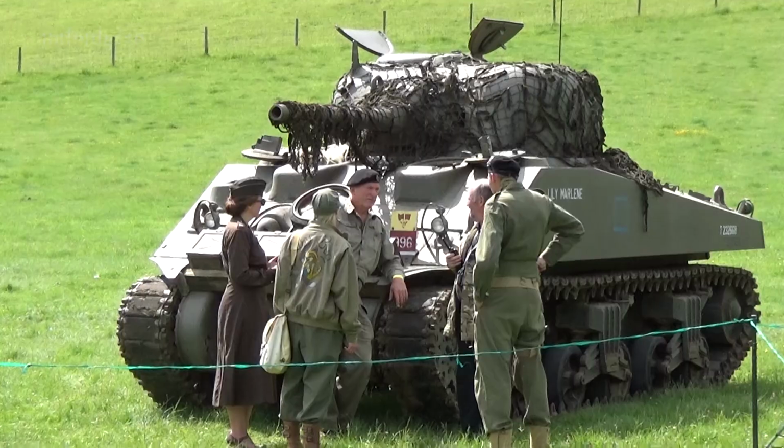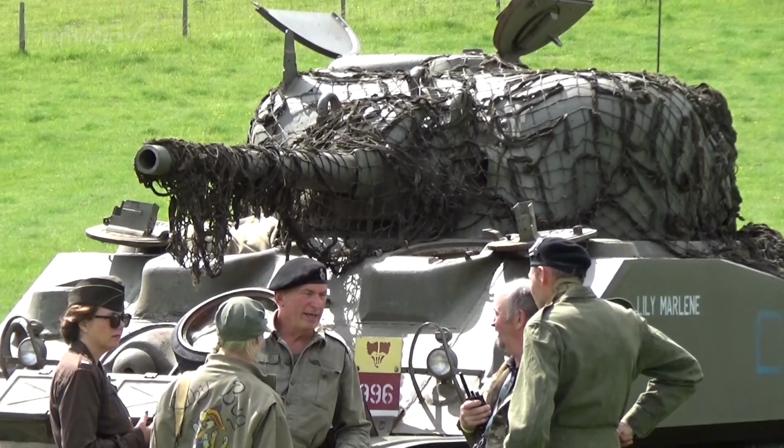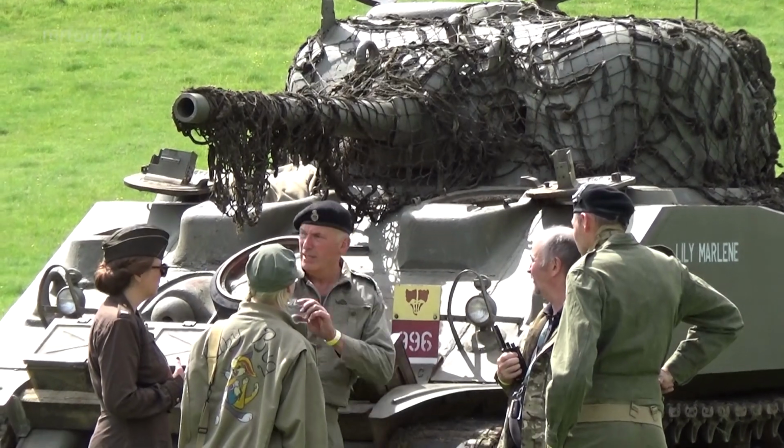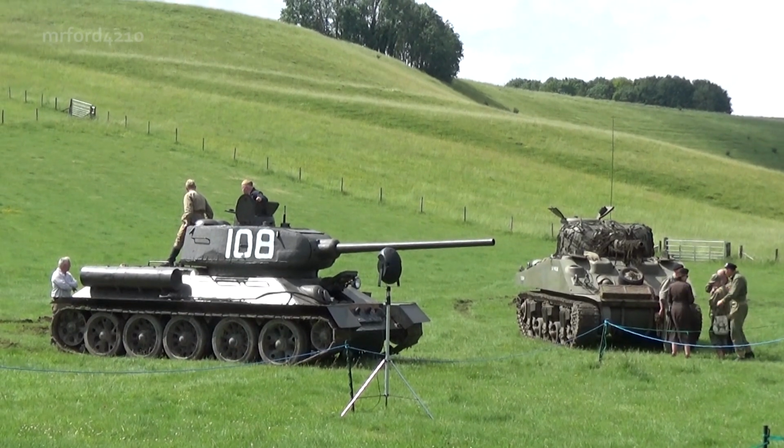The variants were mainly due to the different engine types that were fitted in the Sherman. The key points that made the Sherman so popular were that it was very reliable, cheap to manufacture, and built so that it could be easily repaired in the field.